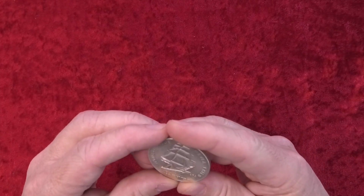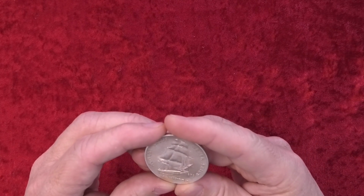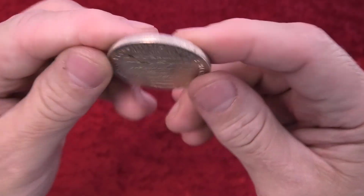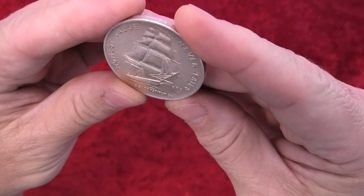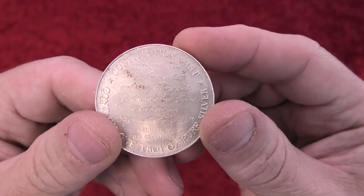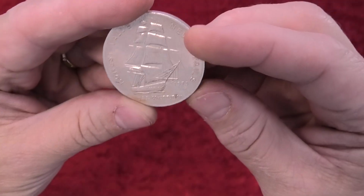This is the first piece I got. This is probably the least exciting. It's a Constitution Mint or a Crown Mint. I'm not sure. It's got the CM down here. It says Constitution Mint up there. But is there such a thing as a Constitution Mint? I don't know. Anyway, I got some weird stuff. I'm starting with the tame stuff first.